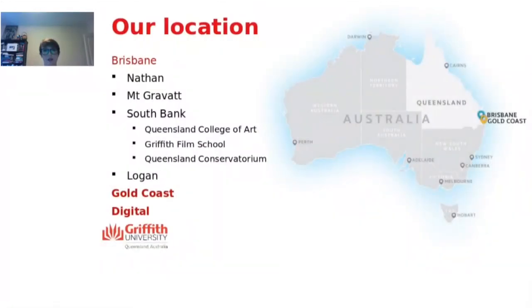Just to give you an idea of our location, because a lot of people know Australia, they might know Sydney, Melbourne, sometimes Gold Coast, but they don't necessarily know exactly where those places are. If you look at the map here, we're up here on the East Coast, but northern East Coast, in the state of Queensland, and Brisbane is our capital city. We've got campuses in Brisbane, and then we also have one here on the Gold Coast.